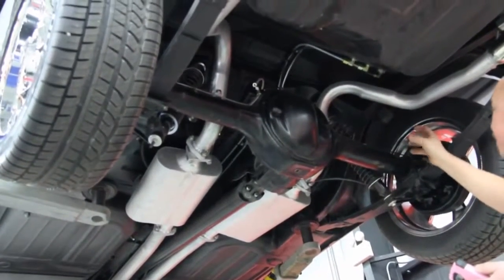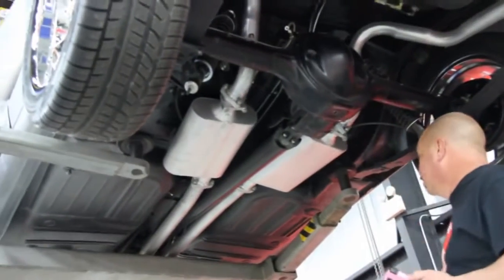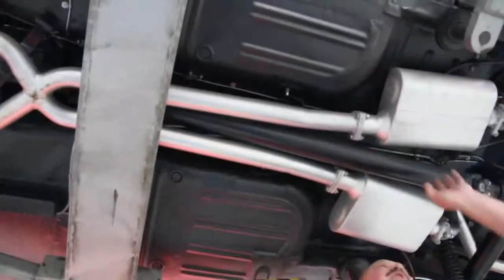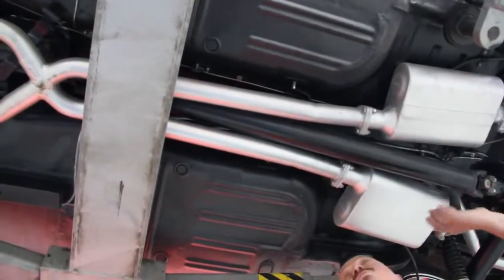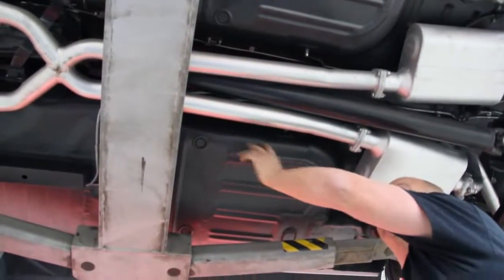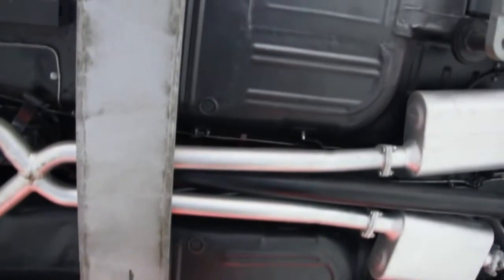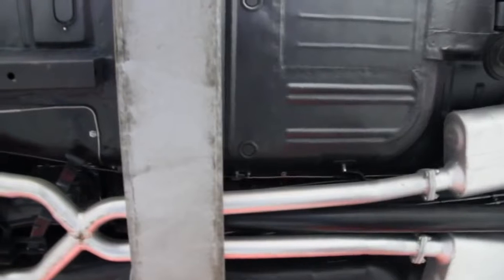The frame is in super shape. The floorboards are just about as solid as they could possibly be. That looks just beautiful under here. We got a brand new drive shaft here, brand new U-joints. Take a look at the way they've tied all those fuel lines and return lines and brake lines and everything up there in the tunnel. Did a beautiful job running them down here and around the side of the frame.